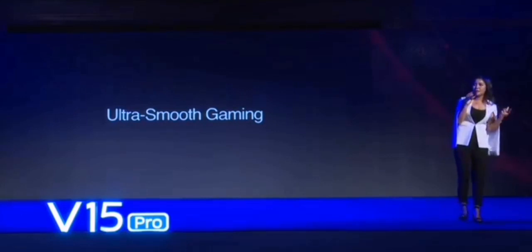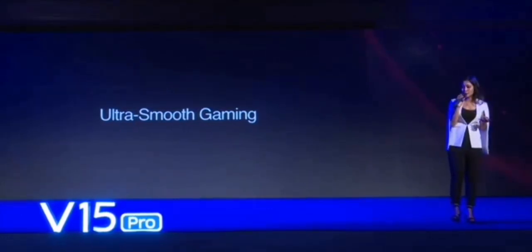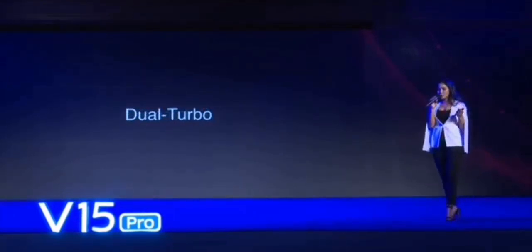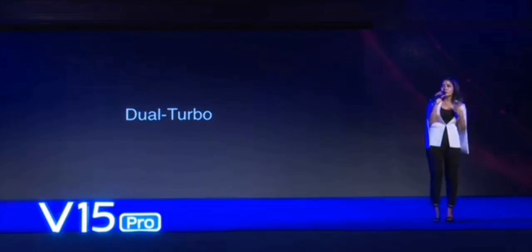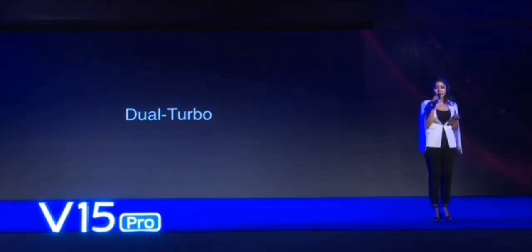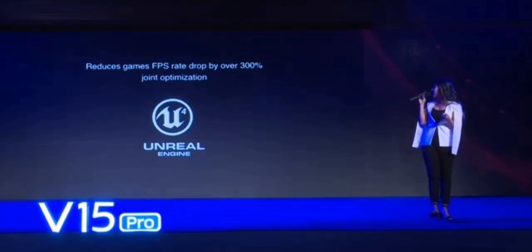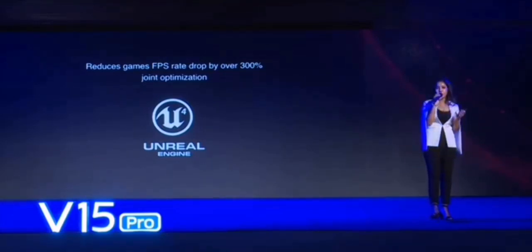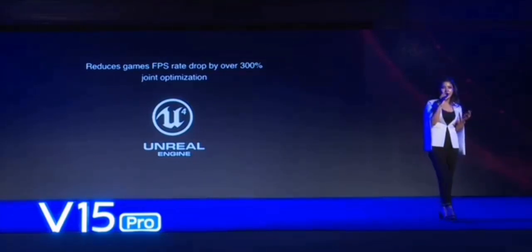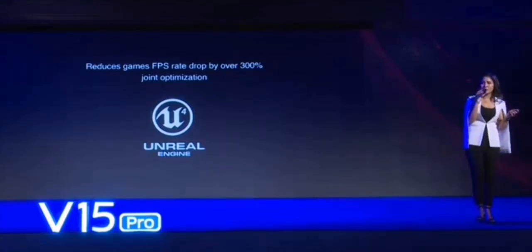As we have already been talking about the game part, it has ultra smooth gaming due to its dual turbo. This dual turbo helps us to play videos or games or anything without any lagging problems or any distortions. And also its FPS rate over 300 joint optimization, so that you will not have any graphics problems whenever you are playing a high range of games.